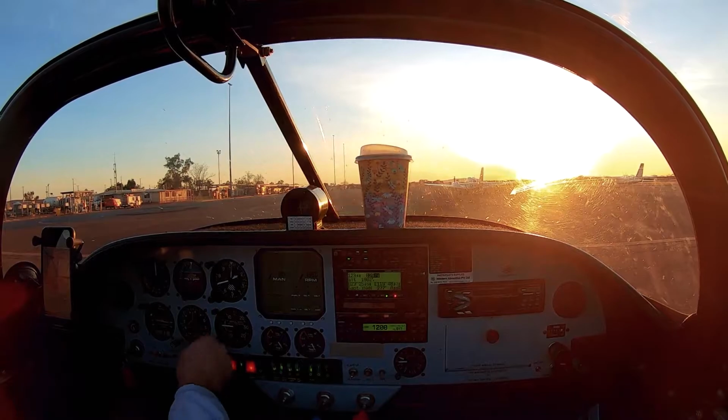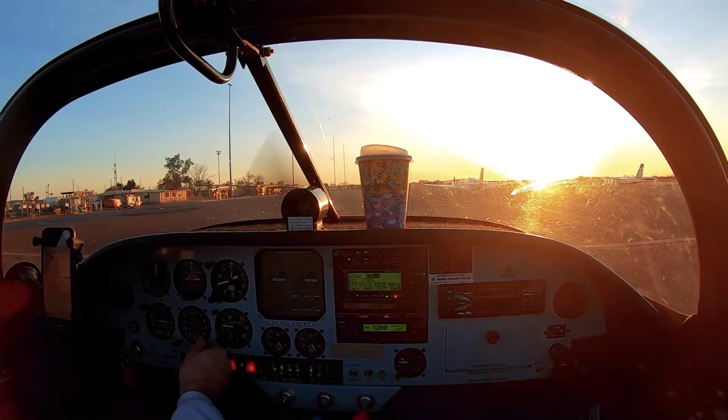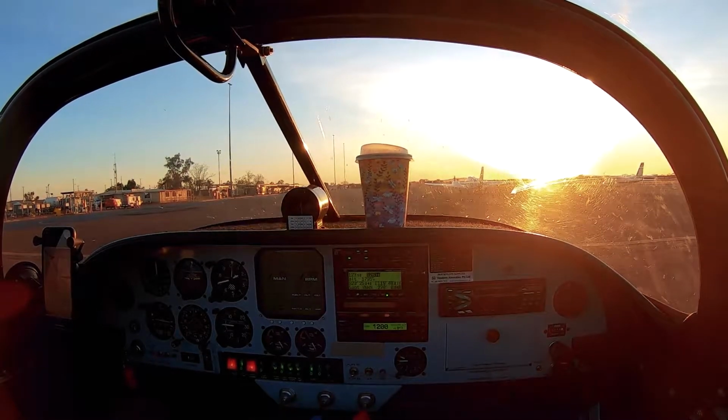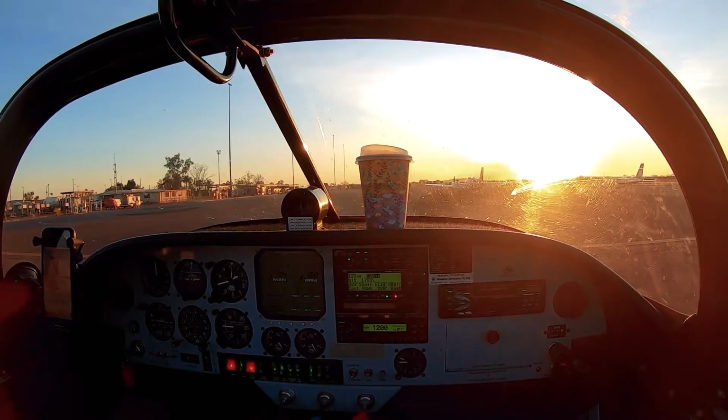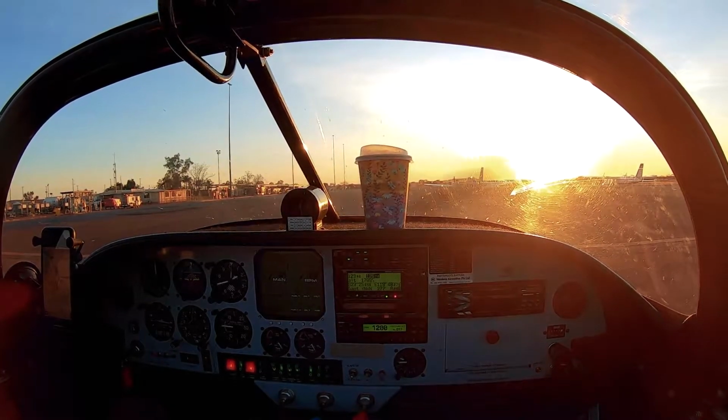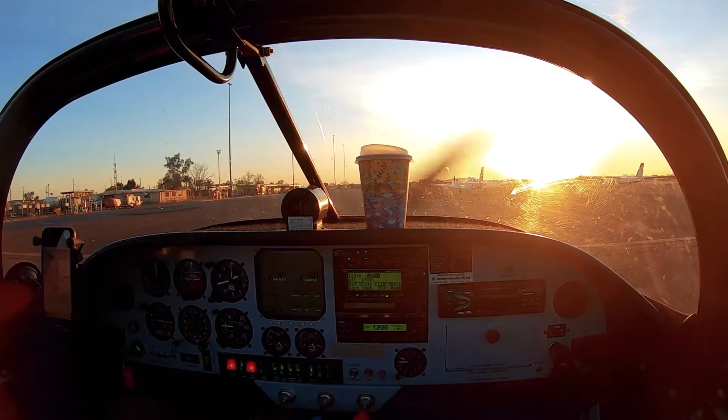The duty runway today is going to be runway 23. As we just heard, the wind is 7 knots from 23. The departure is going to be an immediate left-hand turn, and we'll depart off of downwind. Today we're going right up to 8,500 feet. We'll head there direct, and we'll sit at 8,500 feet for about an hour and a half.